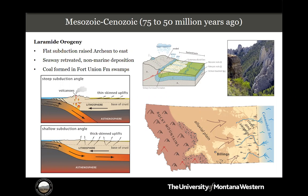And they bring up basement to the surface, and the Paleozoic, Mesozoic section got draped over the rising block of basement. And as it eroded things away, it left palisades, which is the picture on the far right, upper right, which are rocks that were tilted along the edge of these uplifts.